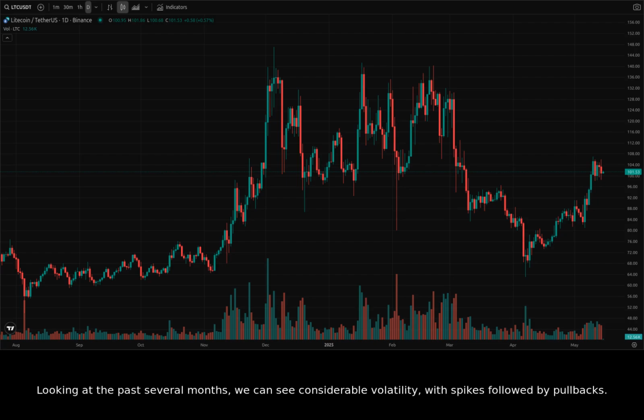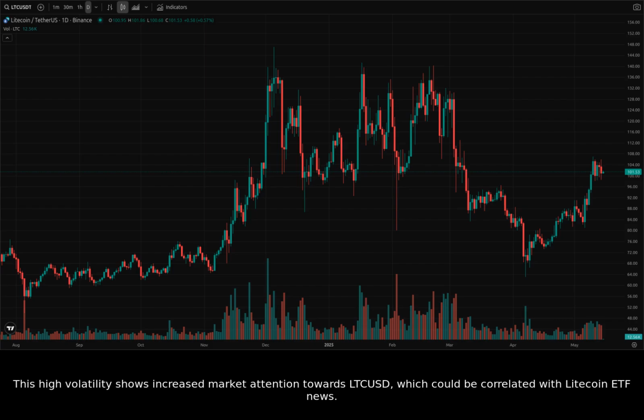Looking at the past several months, we can see considerable volatility, with spikes followed by pullbacks. Notice the large candle on March 11, 2024, where the price jumped significantly, then corrected downwards. The price then tested the $100 mark again, before dropping significantly in April 2024. This high volatility shows increased market attention towards LTCUSD, which could be correlated with Litecoin ETF news.